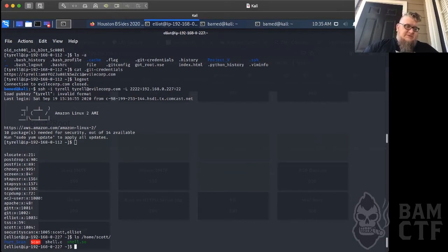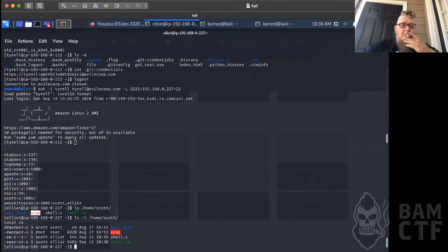And look at this. We've also got another setuid file. Inside Scott's directory, we've got /home/Scott/scan. It's got the setuid bit set. We can see that here, and it is owned by root.